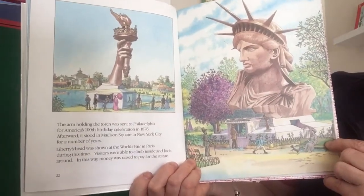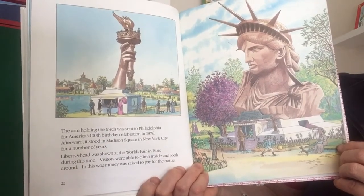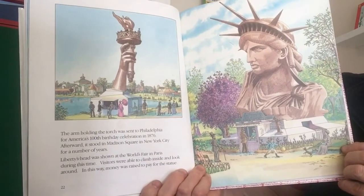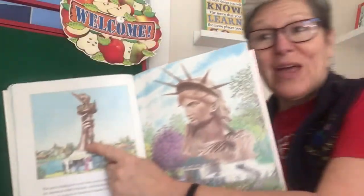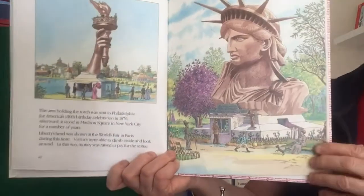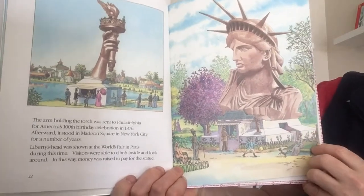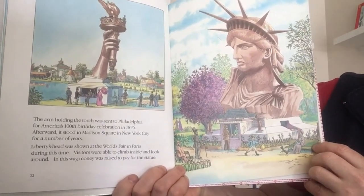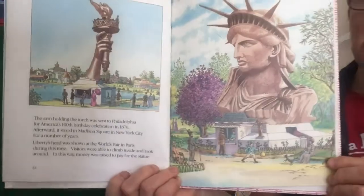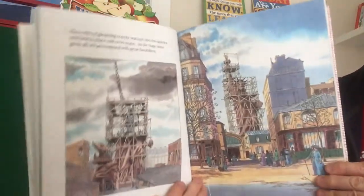The arm holding the torch was sent to Philadelphia for America's 100th birthday celebration in 1876. Afterward, it stood in Madison Square Garden in New York City for a number of years. Okay, so that's the first and only part that was done on time and sent to America, right? In 1876. Liberty's head was shown at the World's Fair in Paris during this time. Visitors were able to climb inside and look around. In this way, money was raised to pay for the statue. So those were the two parts that were ready early, or on time, actually.